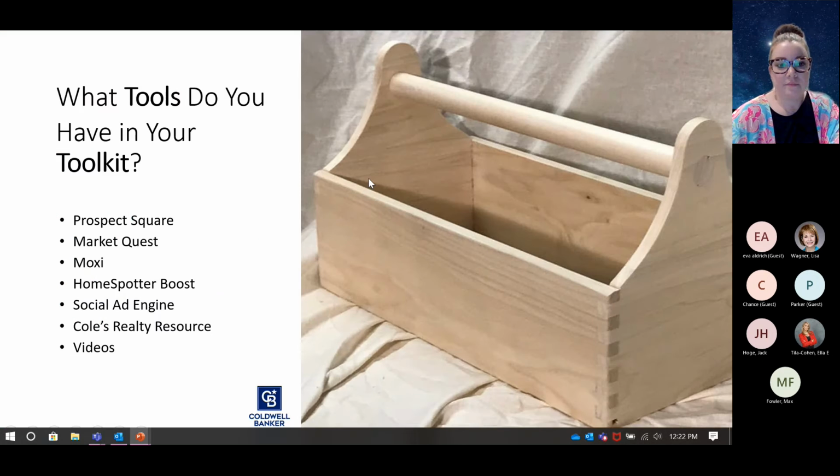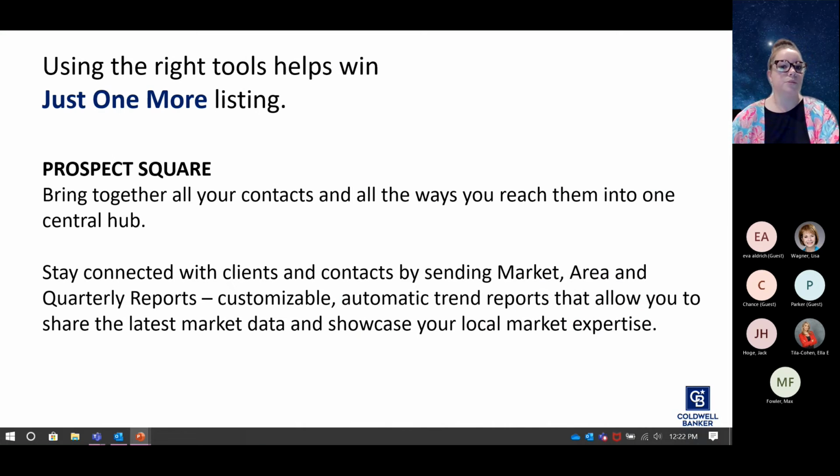These are the tools that you have with Coldwell Banker in your toolkit for prospecting to get just one more. Number 1 is Prospect Square. Number 2 is MarketQuest V2. Number 3 is Moxie, HomeSpotter Boost, Social Ad Engine, CoreRealty, and Video. We're going to talk through each one of these, but I just wanted to give you a broad view. Using the right tools will help you win just one more listing.